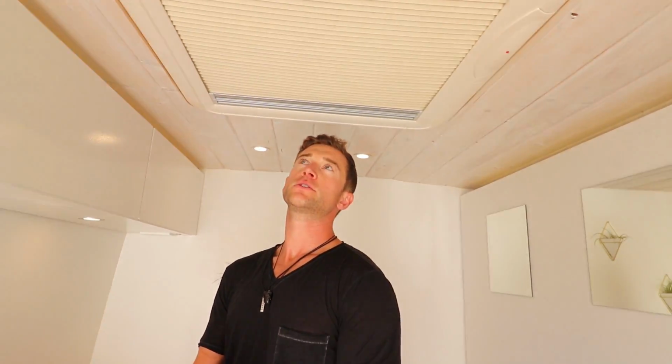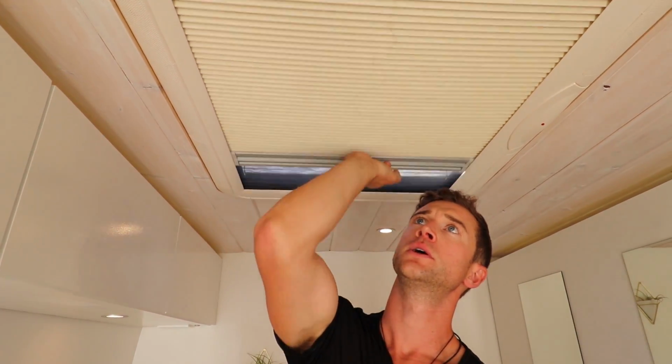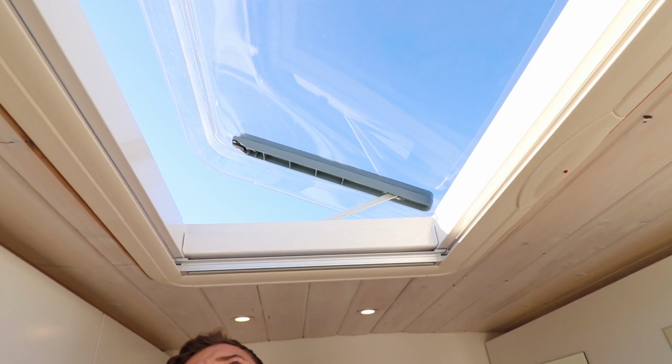You said earlier that you don't have any windows, but you've got this system. So there's no windows, but we do have a skylight. It's got a blackout, which is effective enough. You can run a projector in here during the daytime, no problem. It's got a bug screen, which matches the sliding screen door. And then this is remote controlled, so it's automatic. It opens pretty much all the way.